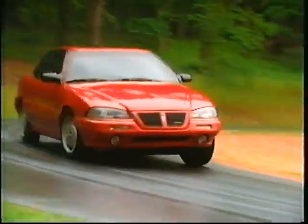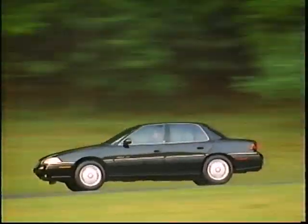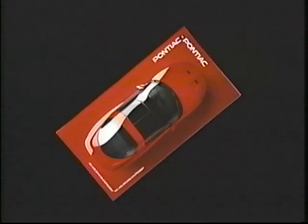Yeah, but it's the fun of zipping around corners that I like, or flying up a mountain like you've got wings. That's what I'm talking about. You know, fun to drive. Well, there's got to be somebody out there who builds something that suits us both. I've been looking around, and I've got a suggestion.